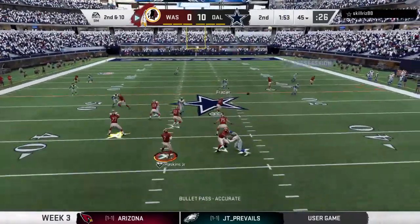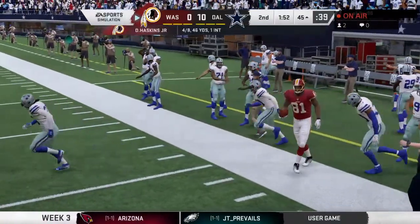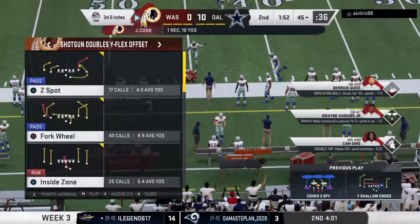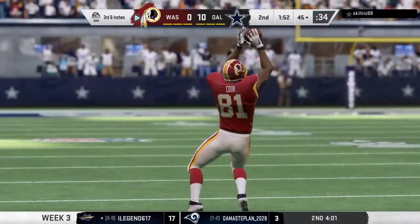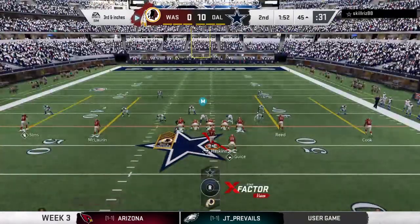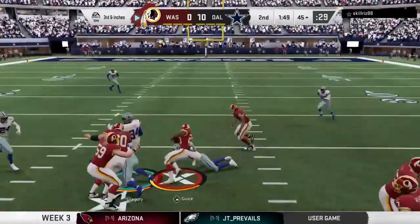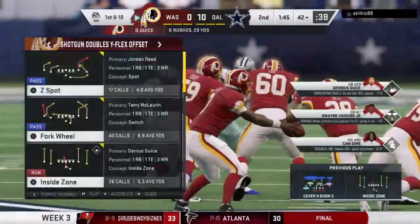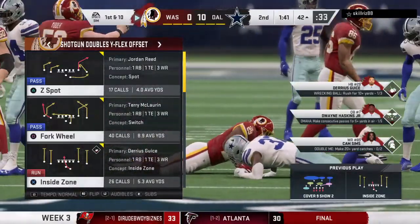Again on 2nd and 10, it's Haskins. And this is Cook with a grab. And out of bounds on the other side of midfield at the 45. That'll be a pickup of 10 as they try to recover from this 10-point deficit. The last catch nearly got him a first, but it did not, and they'll try to convert on 3rd and inches. They'll try and get it with Guice. And he's got the first down yardage before he's brought down at the 42. It's a first down following a gain of 3.